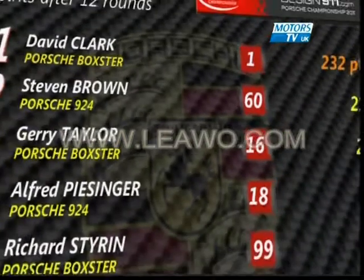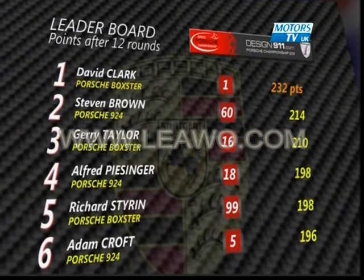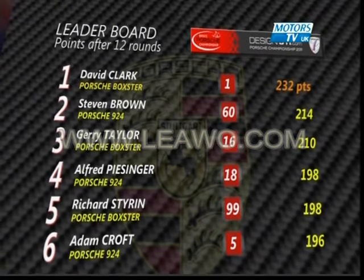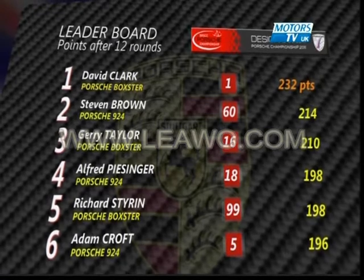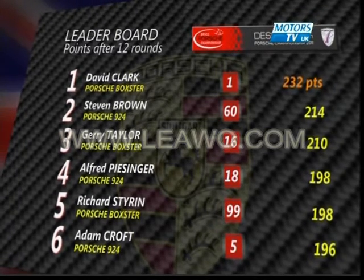Championship looks like this. Dave Clark the leader in the Boxsters and overall. Steve Brown 2nd position overall and leader of the 924s. Jerry Taylor down to 3rd. Alfred Piesinger 4th overall, 2nd in the 924s. Rick Starr in 5th, and Adam Croft now up into 3rd in the Porsche 924s.